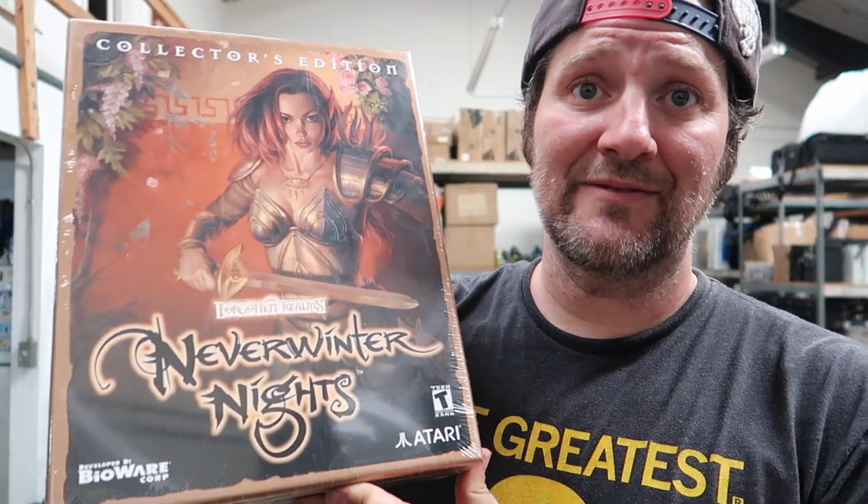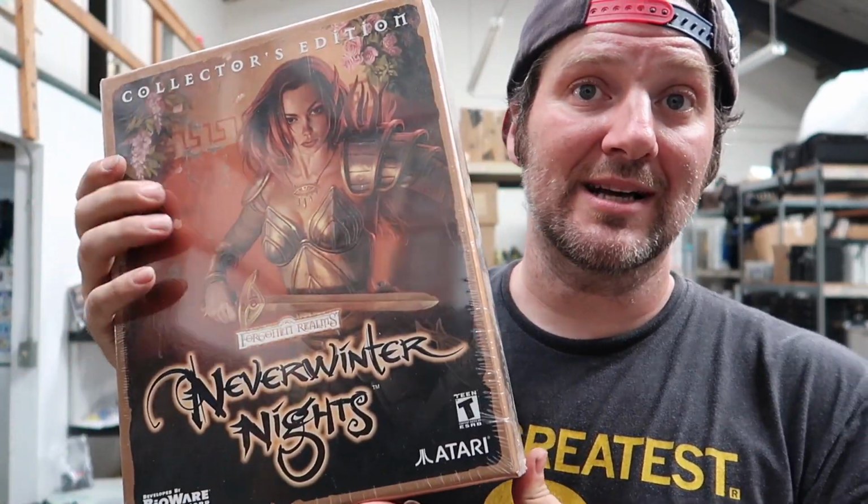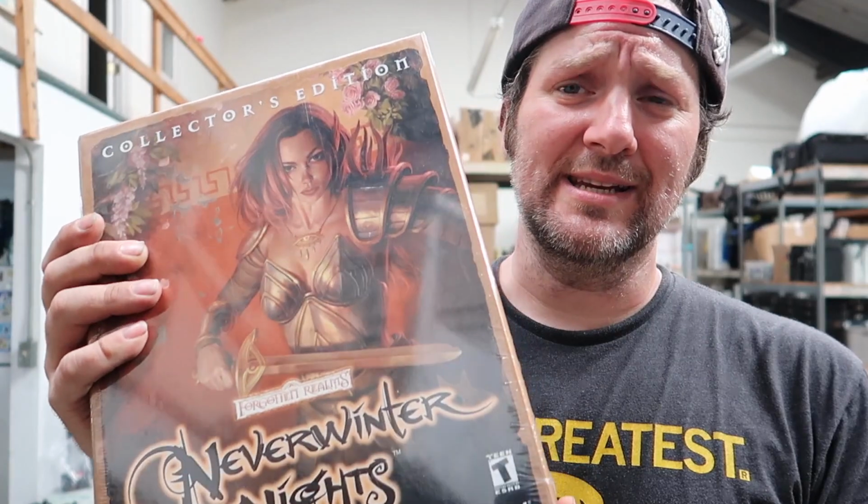This came from a Switch Lite trade long time ago, and a sealed copy of Neverwinter Nights, and it's just like the long box special edition, collector's edition, still sealed. I think this has got to be worth really good money, and yeah, it's just sitting around, no big deal.